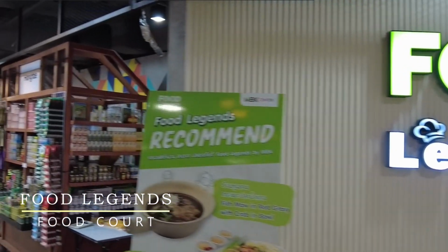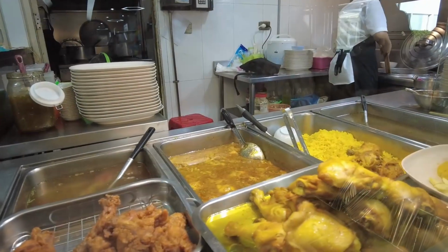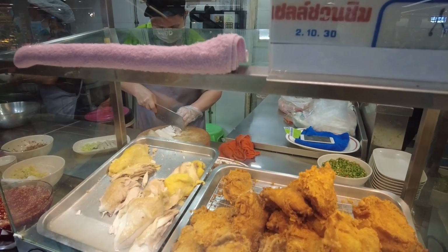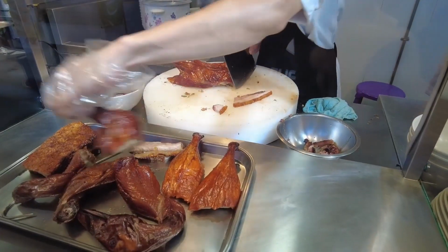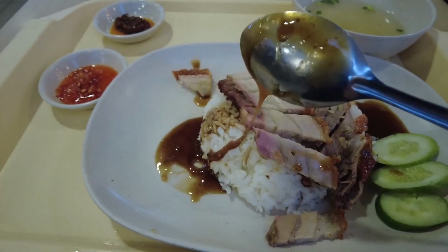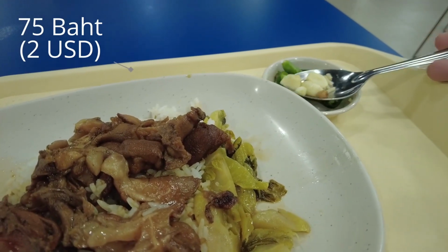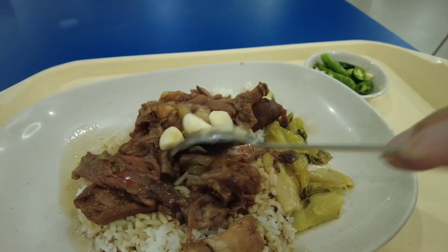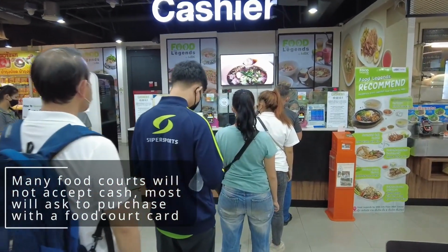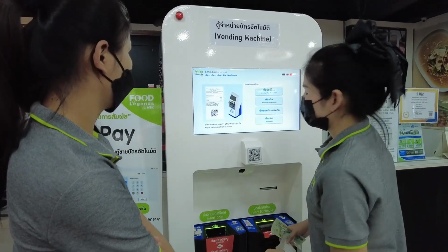The sixth floor also has one of the best food courts in Bangkok, including many delicious local Thai dishes and street foods. The prices are good, and I love the large portions here. Like many food courts in Bangkok, you will have to get a food court card at the cashier or use one of these automated machines to buy a QR code ticket.